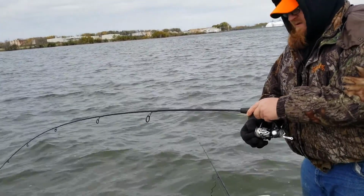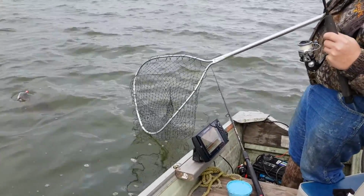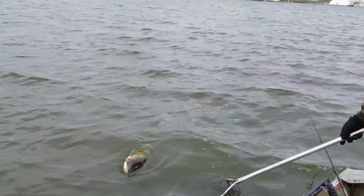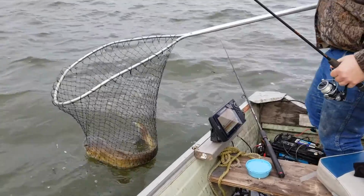See that tail? I just seen the tail. Look at that, Dale. Look at that fish. Woo! Yeah, that's a nice cat.